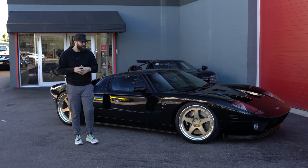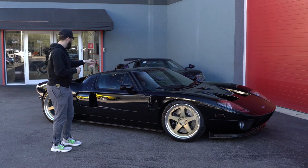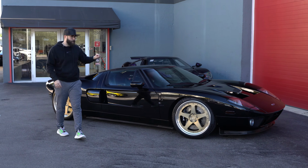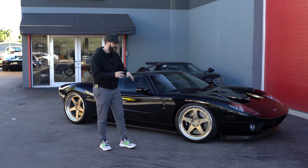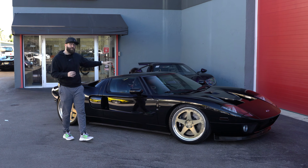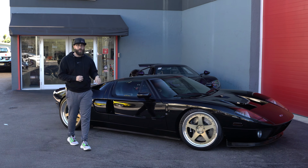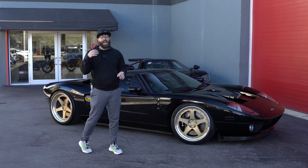As you can see, it's not any normal Ford GT. This has wheels, suspension, and some goodies in the engine bay that I'll get to in a second. From factory, when this car came out, the horsepower is about 550. It had a V8 5.4 liter with a supercharger. It no longer has a supercharger. The top speed is no longer 205, what it was from factory. It's a lot greater than that.